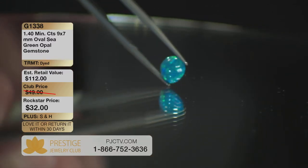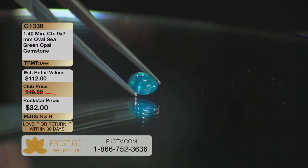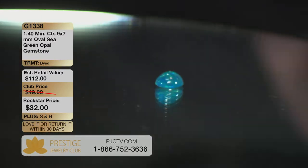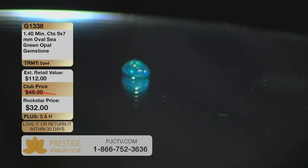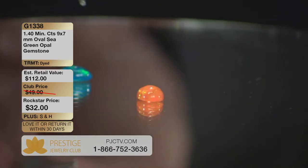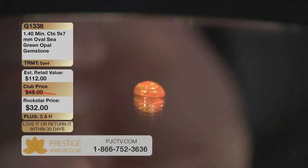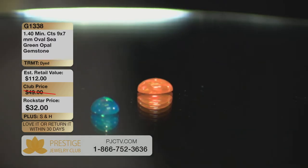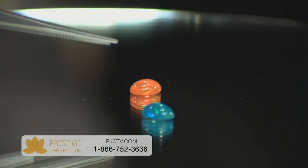Now this one has more green to it, and you can definitely see all the different, no matter how we dye it, it seems like it's always continuing with the same types. Now let's take a look. I'm going to bring up here, just so you can see a different version of the same kind of dyed opal, this is G1356. You can see all of a sudden, totally different feel, totally different look. This is a Fanta opal.